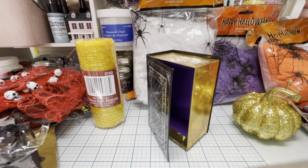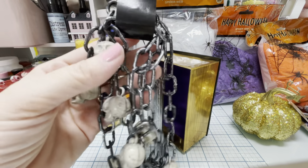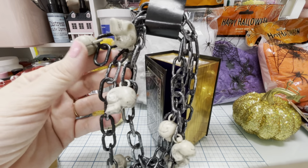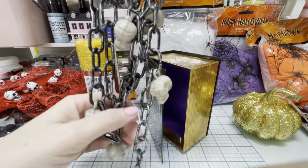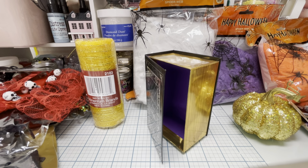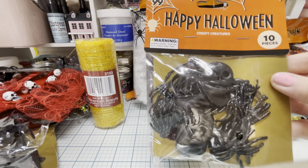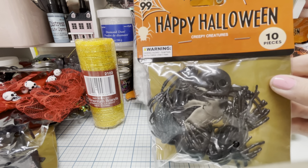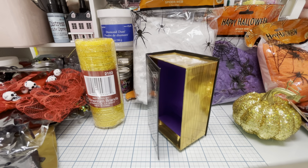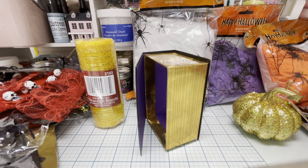And I also got this, which I thought was really cool. It's plastic garland. So the chain is plastic, and then it's got these plastic skulls on it. Then I got some more of those skulls that have those weird little short arms, and I got them in black. And then I got some spiders in the fluorescent colors.